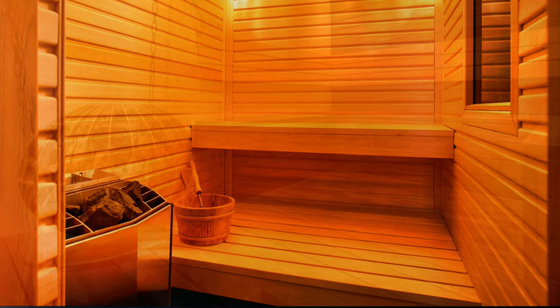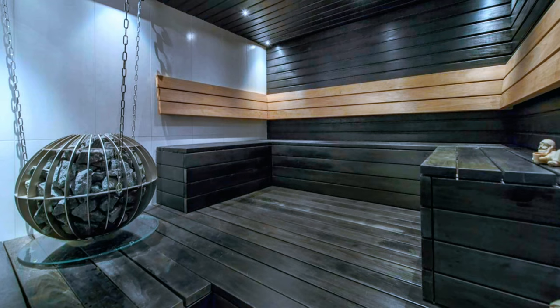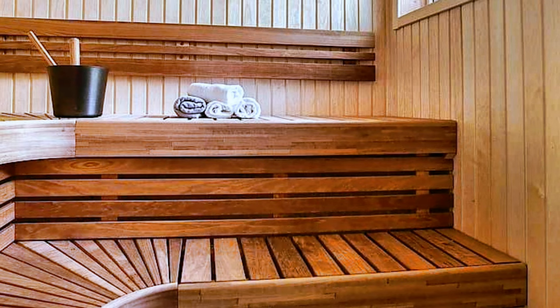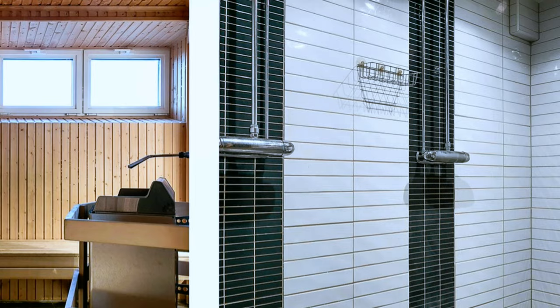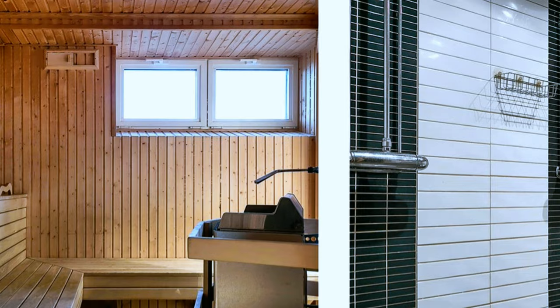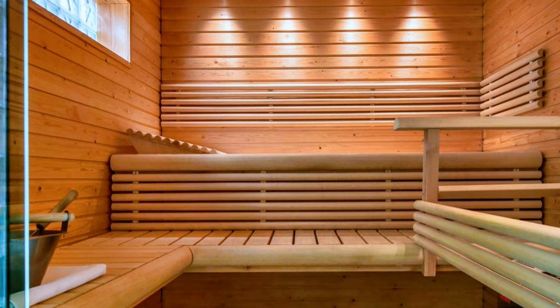Super design for a small apartment sauna. Scandinavian style apartment with timber sauna. Brand new sauna with a beautiful look.